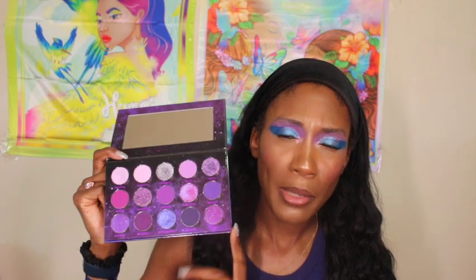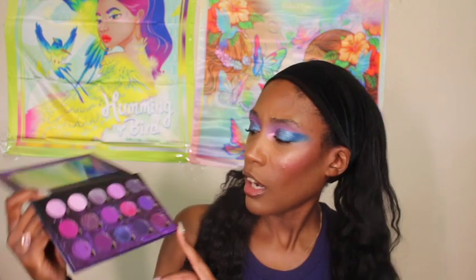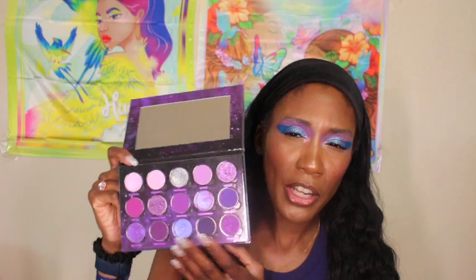Plus, this is a purple palette I definitely see myself reaching for more than the other ones I just named, because it was curated by a black creator and it holds a special place in my heart for that reason alone. So I had to mention it because it's a stunning palette.